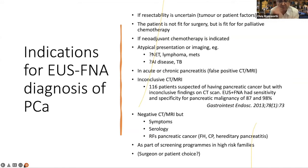In acute or chronic pancreatitis, EUS is a nightmare, a bit like trying to pick a cancer out in a CT or MRI in someone with acute or chronic pancreatitis. But if there is an area of concern on a CT or MRI, in close collaboration with our radiologists, we can EUS that area, target that area, and do FNA cores from that area to try and prove one way or the other whether there is a superadded adenocarcinoma.